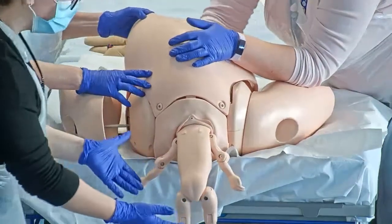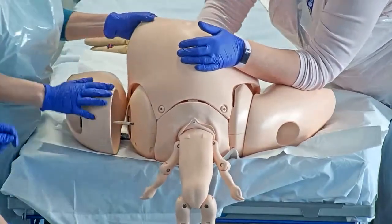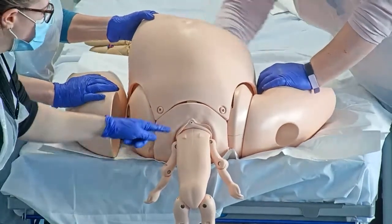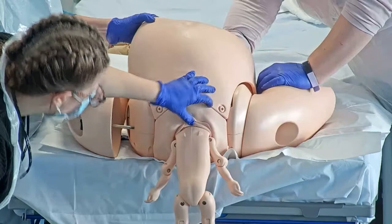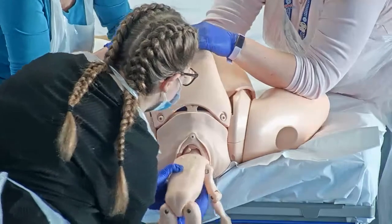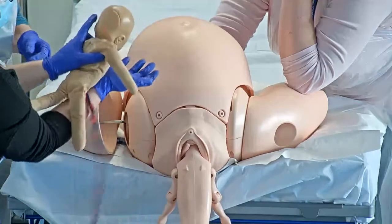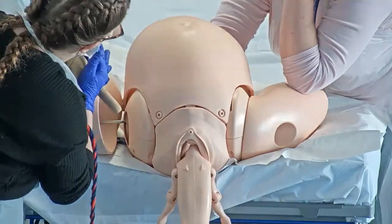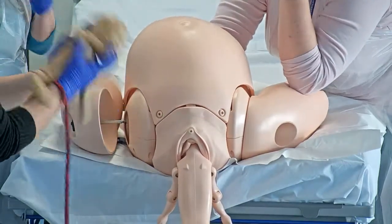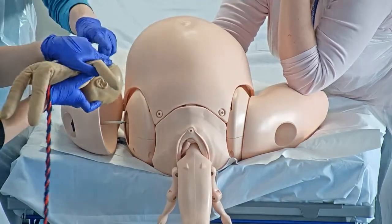So we're going to leave the baby till you see the nape of the neck. Come on, baby. And then there we are. What you want to do is have the baby here and hold the baby by the cheekbones, never the eye sockets. Just here, and you want to help guide the head out. With this hand, flex the head, tuck it in, to make it as small a diameter as possible.